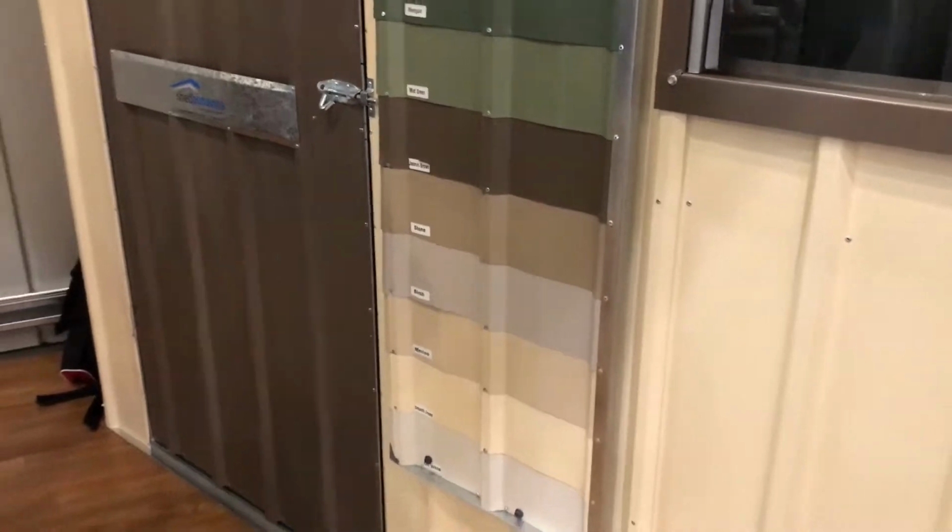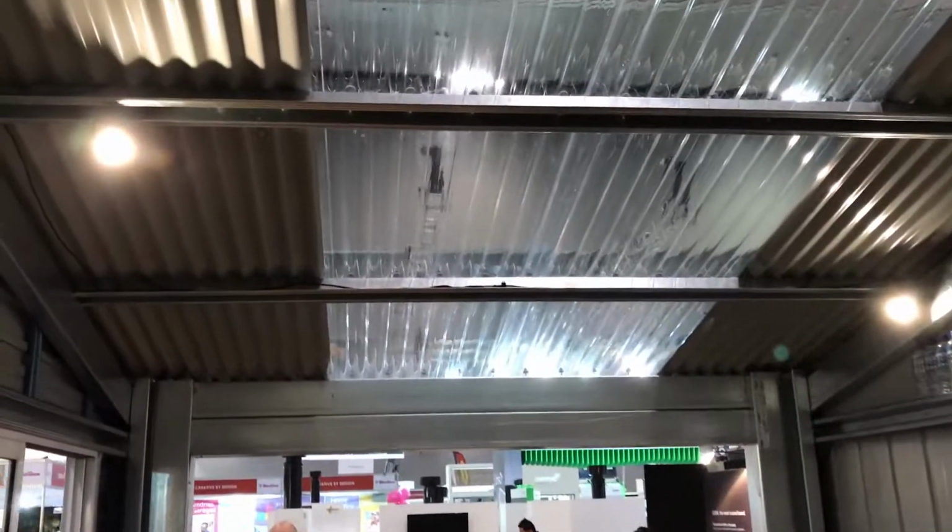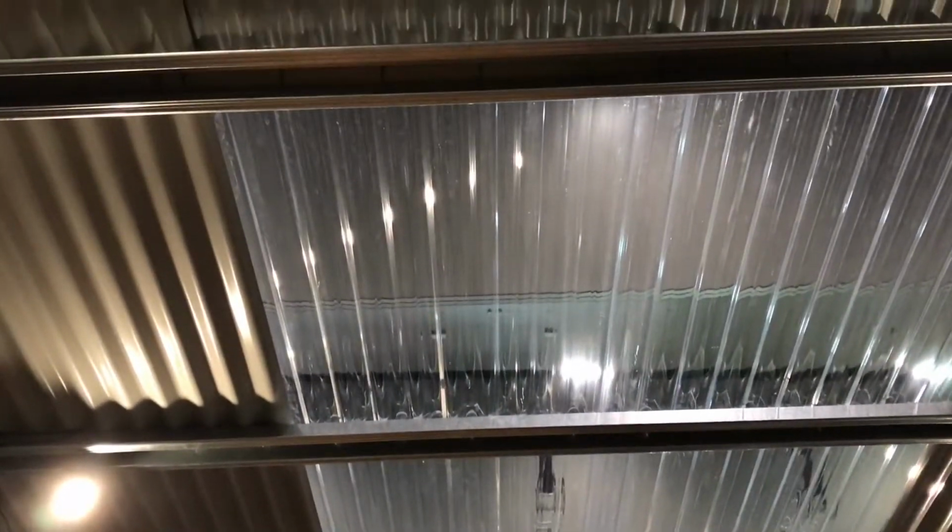With the bigger structures you've got even more choice. The options of skylight panels as well to let in extra light to your building.